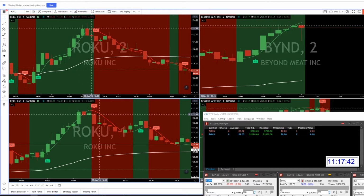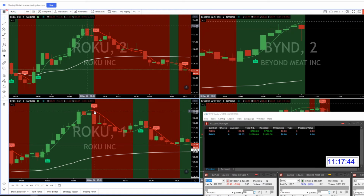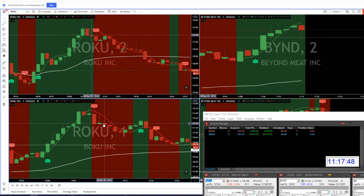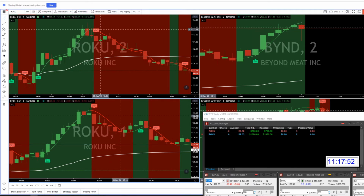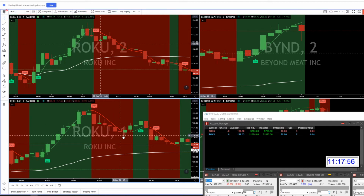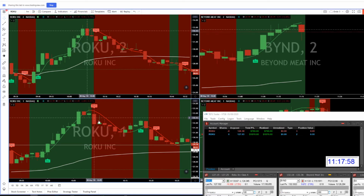So you can see on Roku, the short started on the 1-minute here, back up here on the 2, and then came down here and down here and down here. Now here was the short on the 2-minute, aligning with the 1-minute, and that was a straight easy 131.78 down to 130.55. That was a straight dollar on that.